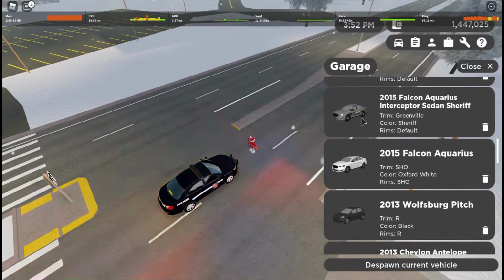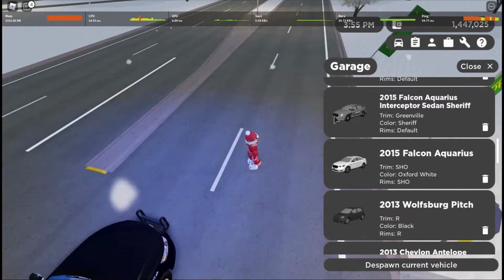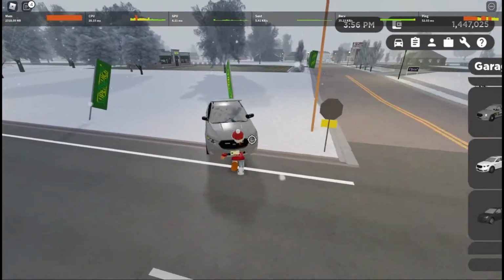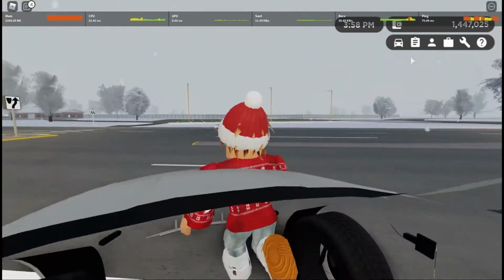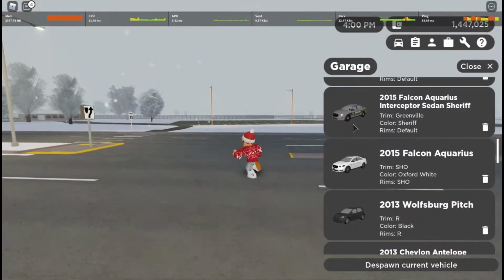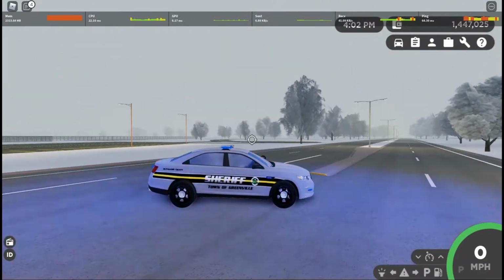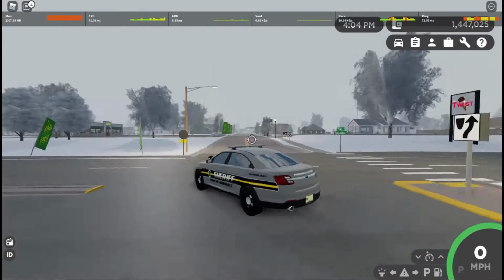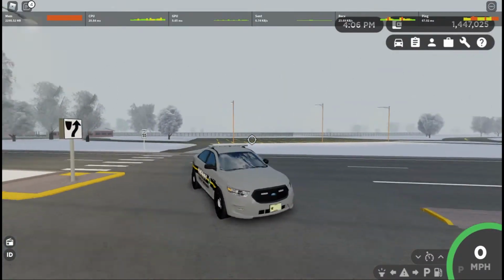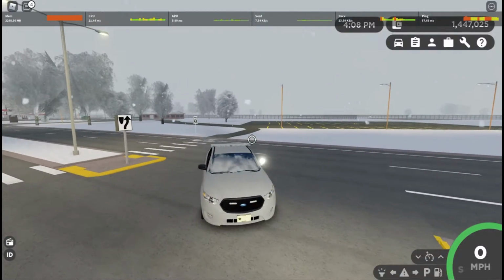Next car is the 2015 Falcon Aquarius Interceptor Sedan Sheriff, and we have this thing built in the trim Greenville and the color Sheriff and with the default rims. So this thing, we're stuck. This thing does have the same lighting as the other 2 cars, obviously, except for the sheriff lighting. So here's your police lighting and your sirens. And your horn. Along with your spotlight.